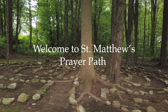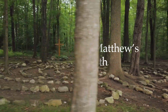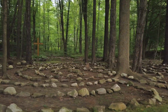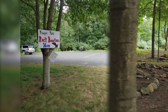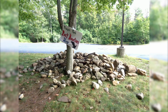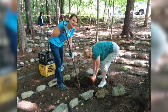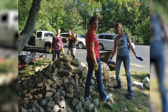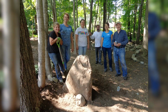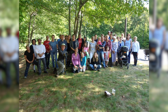Built on September 12, 2017, the St. Matthew's Prayer Path was constructed by the community for the community. The hundreds of rocks that make up the labyrinth and outer ring were donated by the residents of Windham and the surrounding towns. The group of over 30 volunteers who donated their time and energy to lay those stones was comprised of church parishioners and women from Mosaic of Faith.